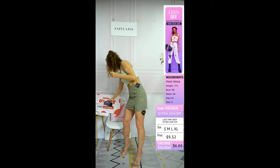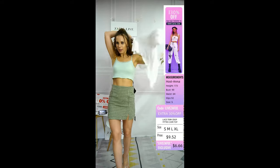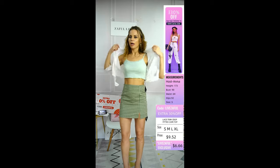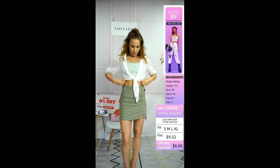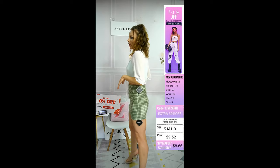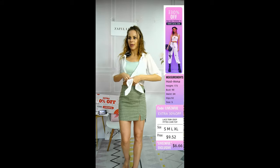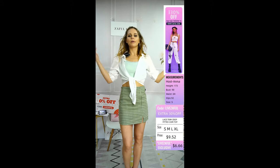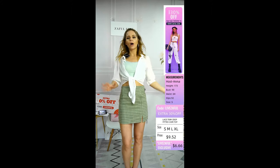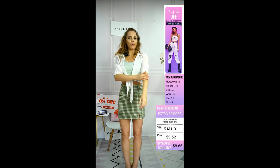Okay, so the next one, I just wear it like this, and it looks nice, I think. This is the tie hem crop beach top. Tie hem is really good. Even when you match it with a skirt, with the crop, I like this design. I like this tie hem crop because it reminds me of the beach side, the sea coast, and how I spend time with my friends. So it's very good for your vacation.